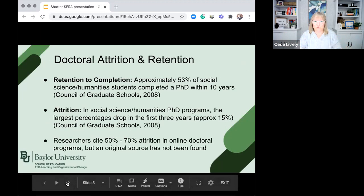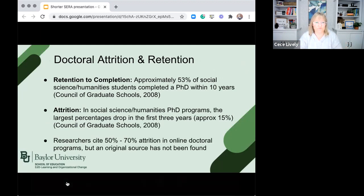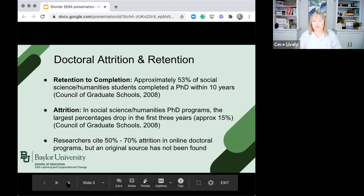Specifically related to doctoral attrition and retention, here's what we know. Retention to completion says that approximately 53% of students in the social science and humanities programs completed a PhD within 10 years. On the attrition side, in those programs, the largest percentage of those students, 15% of them, drop in the first 3 years. Researchers cite that between 50 and 70% of attrition occurs in online doctoral programs, but there's not an original source that we can find. Researchers are citing other researchers, which is great. There are great numbers there, but finding that original source has been difficult.